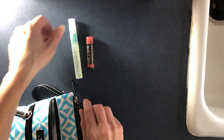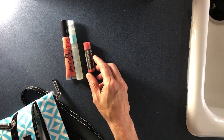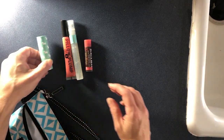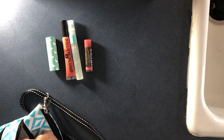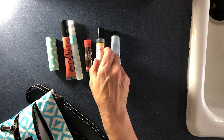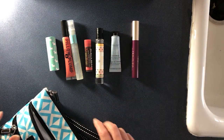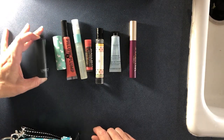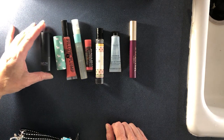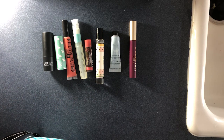A little toner. A little plumping lip gloss. A very natural lipstick. Some hand cream. A perfume rollerball. And a mascara. I also have a highlighter stick, which came in an Allure box, and I just decided to go ahead and put it in the bag, but I put it in the main compartment because it's a little too chunky for that side compartment.